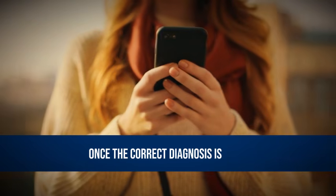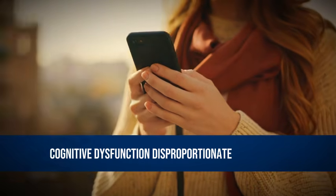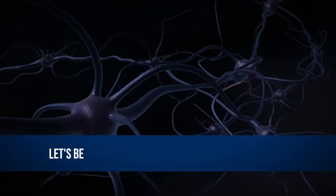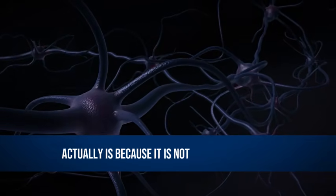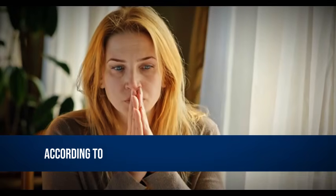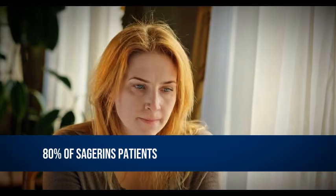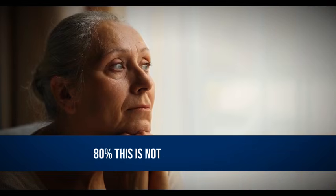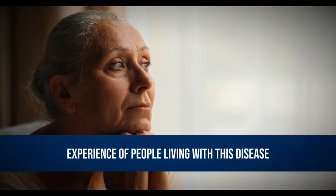Symptom number 5. Cognitive dysfunction disproportionate to your age. Let's be very clear about what brain fog in Sjögren's actually is, because it is not simply being tired. According to Sjögren's Foundation patient survey data, 80% of Sjögren's patients report cognitive dysfunction. 80%. This is not a fringe symptom. This is the dominant experience of people living with this disease.